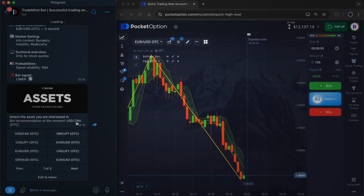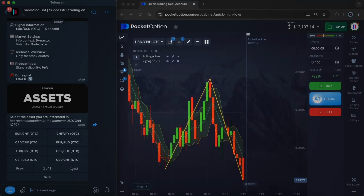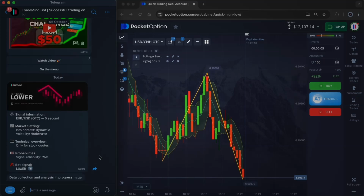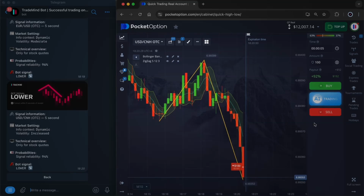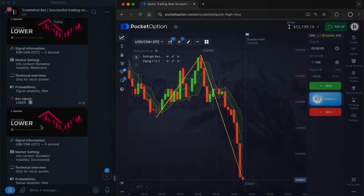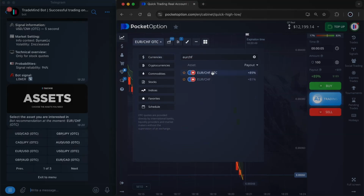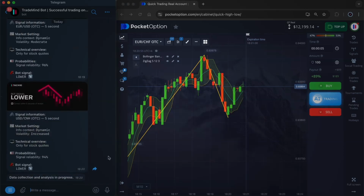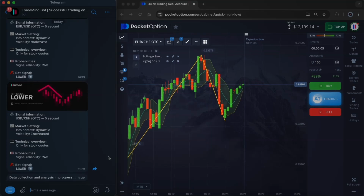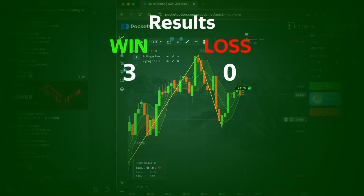We continue to do the same actions. Select the recommended currency pair. Expiration time 5 seconds. And we wait for the signal. The bot thinks that it needs to be sold, we follow the advice. And this is the right decision. Let's continue. Selling again. Third successful deal in a row.